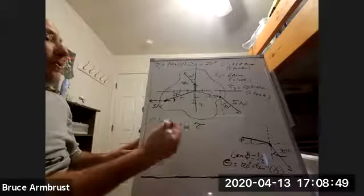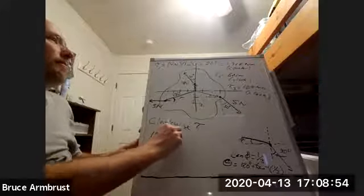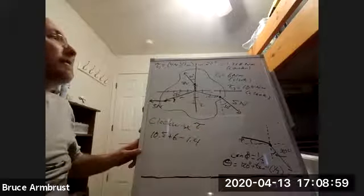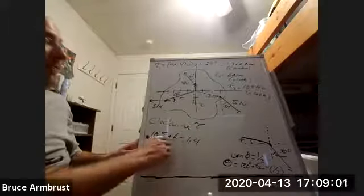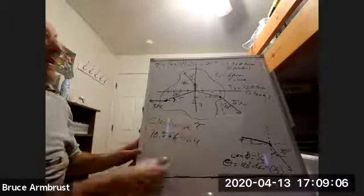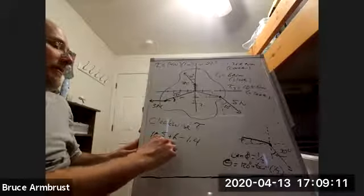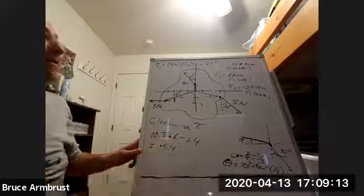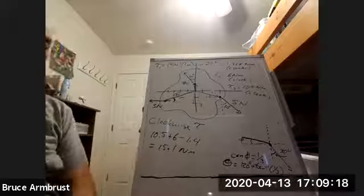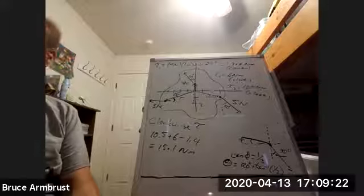And in terms of the total magnitude, it's going to be 10.5 plus 6 minus, I'm just going to round that to 1.4. So you notice I'm subtracting the one that's going the opposite direction because it's kind of fighting it. So that's going to give us 15.1. So we end up with a total of 15.1 Newton meters of torque that's going in a clockwise direction.